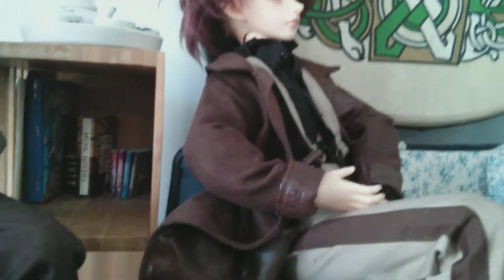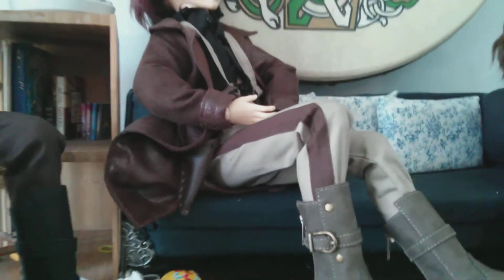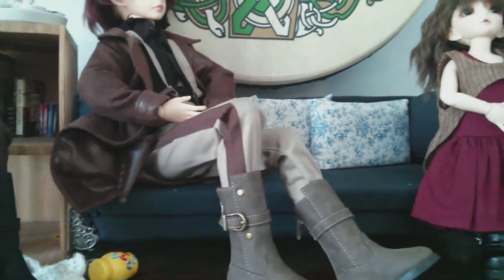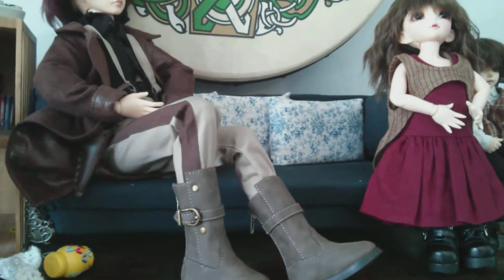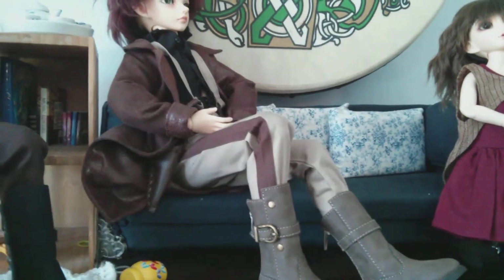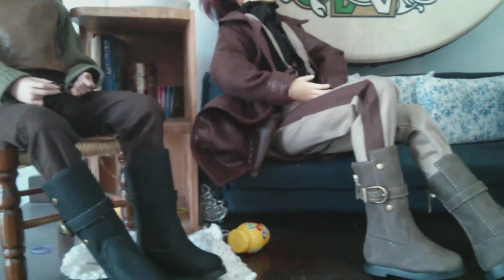Trying to get not much of the bottom shelf. And here's a couch that I made out of one of those CD boxes that you get at Michael's. And there's stuff lying all over the place.